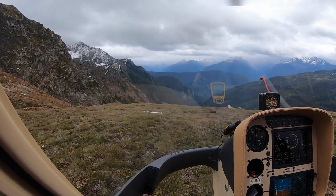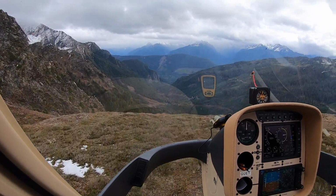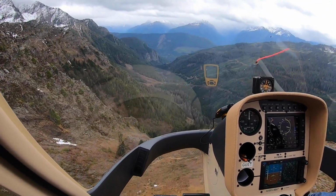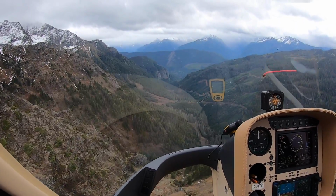Yep. So let's go ahead and start creeping. As you do, you're going to need less and less power. Lower a little collective as you come off the edge. Boom, we can feel some wind. Actually, didn't get as much hit there as we expected. Now we got a bit more. That's good. And that felt really stable.